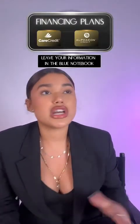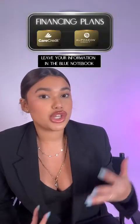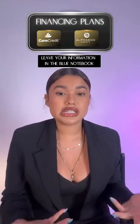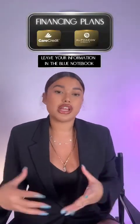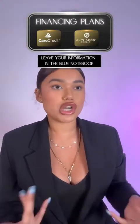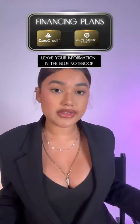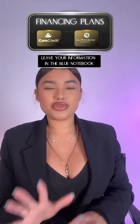But just because you think that you don't have enough fat for a BBL doesn't mean that you actually don't have enough fat. It just means that you're petite, and most likely you're going to end up going with a skinny BBL. Of course, we always have to listen to our surgeons' recommendations and what they have to say. But that is really important.